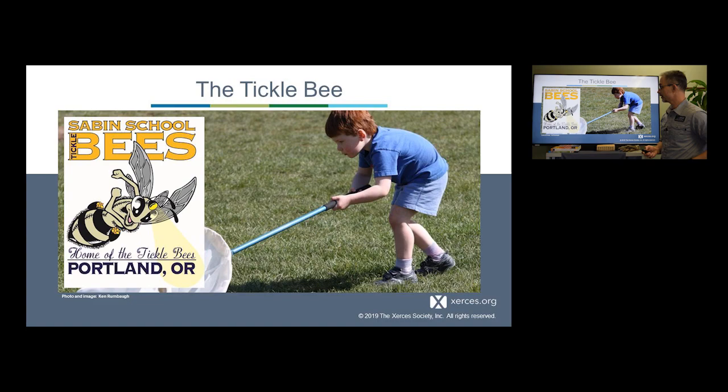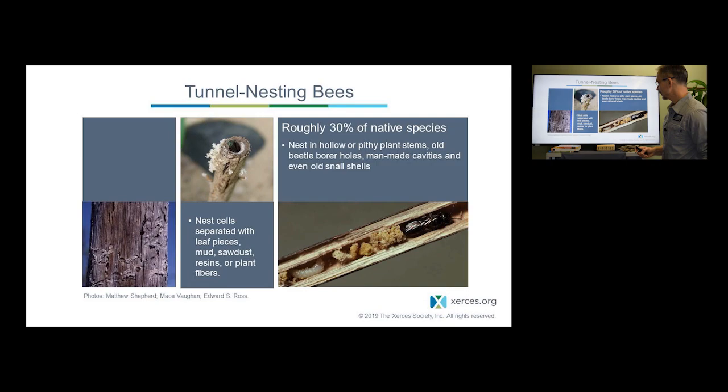Then we've got the tunnel nesting solitary bees. So these are the ones a lot of people know about, mason bees or leaf cutter bees they've heard about. Garden stores more and more have got these tubes you can get for mason bees. So this is roughly 30% of our native species. They're gonna nest in some sort of a hollow or pithy plant stem, maybe old beetle tunnels in wood, in some cases man-made cavities or even old snail shells in different parts of the country.